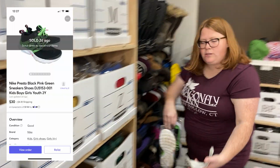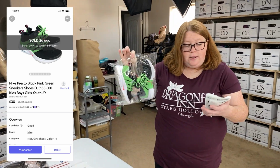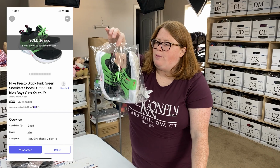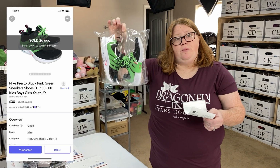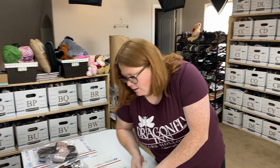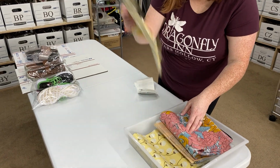More shoes. These are a kid's pair of Nike Prestos. Also got these at Once Upon a Child. They had them priced at $12, but I had 20% off, so I paid $9.60. Sold them for $30 on Mercari plus shipping. Those are under a pound, so just gonna be out in a mailer.